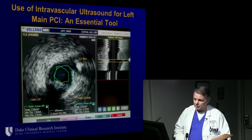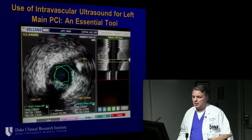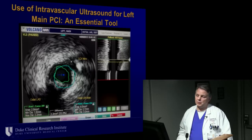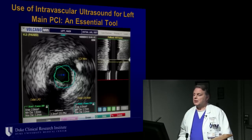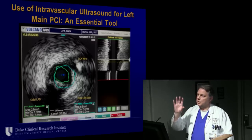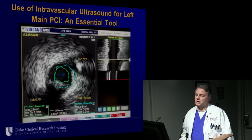Now, what about ultrasound? Well, this is an ultrasound image that is a cross-sectional. On this side, this is the cross-section of the vessel. This is a longitudinal cut as the catheter is pulled back. And what you can see here, you can see all kinds of interesting things inside. You can see the lumen in here, and there's a green and a blue area. These are the areas from different locations that we're able to superimpose and therefore figure out exactly how big a stent should be and how we should deploy it.